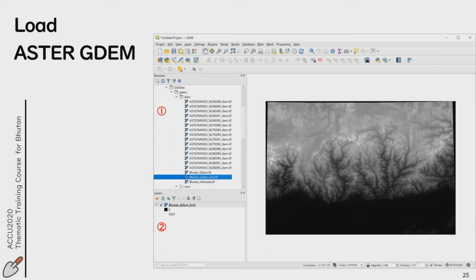Load ASTER GDEM, Advanced Spaceborne Thermal Emission and Reflection Radiometer Global Digital Elevation Model. First, select the browser column marked 1. Find the downloaded folder with Bhutan_GDEM_grid and double-click on this file to load the data into QGIS. Then, the loaded Bhutan_GDEM_grid is displayed in the column marked 2.